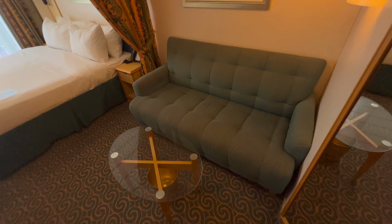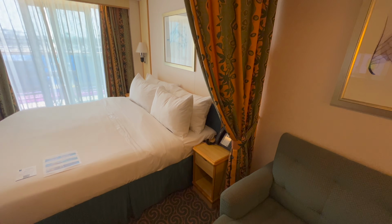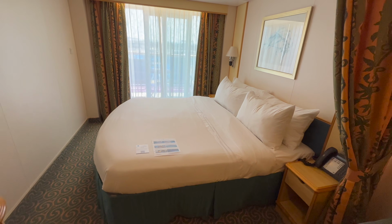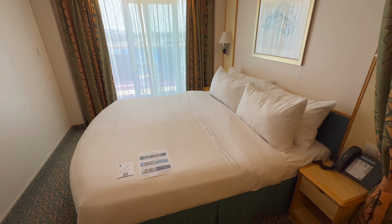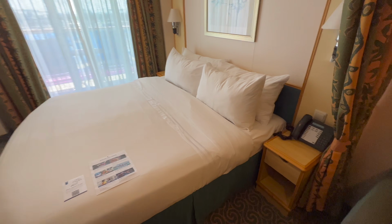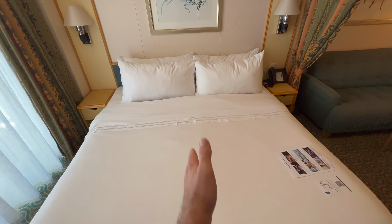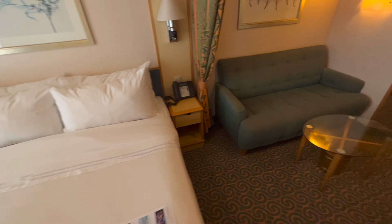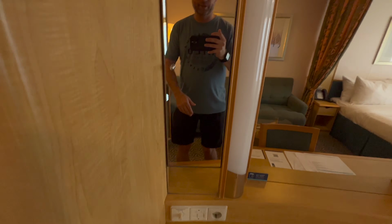Coming in, you have the couch, little table, divider to the room. So the beds will split. You can have 2 twin beds or 1 full or queen. The tables in between would just go right down the middle. Looking over at the desk has plenty of features.